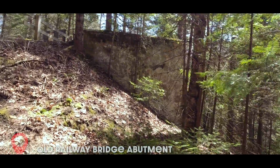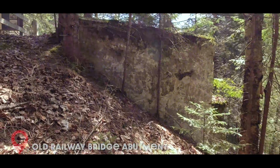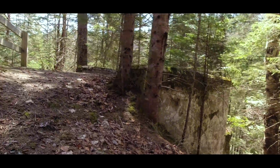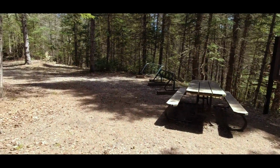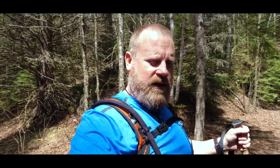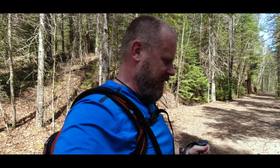So we've climbed up the other side now, and there is the other end of the bridge. Came all the way over here. And we have a little picnic area here. And bike racks, because if you go to the main area where the restaurant is, you can rent bikes there. And this trail right here, you can bike all the way from there to here and back.